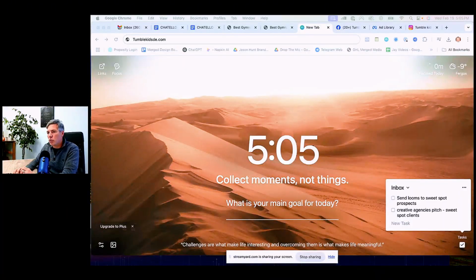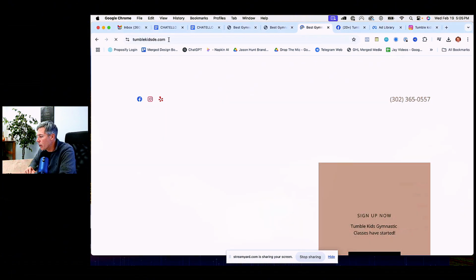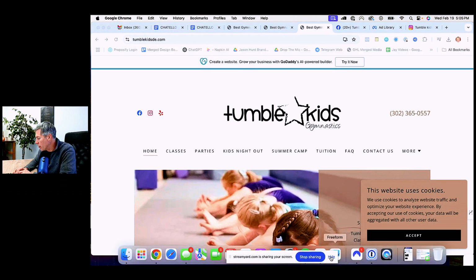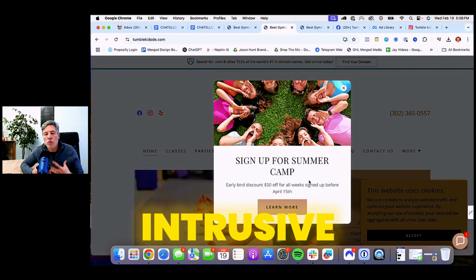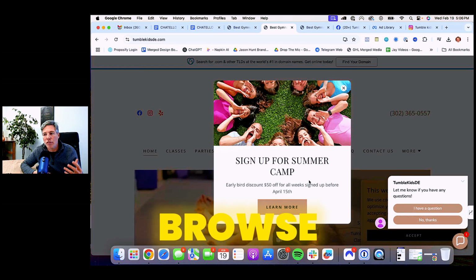All right, so first and foremost, when I type in the URL tumblekidsde.com, what comes up is their website. So when the website comes up, there you go. You got the website cookies there. Accept that there. But one thing that I did notice when I originally went to it, it has a very intrusive pop-up right away. Sign up for summer camp. Early bird discount, $50 off for all weeks signed up before April 15th. I personally do not like these intrusive pop-ups. I think it's a little busy. I just really want to go to the site and browse information.